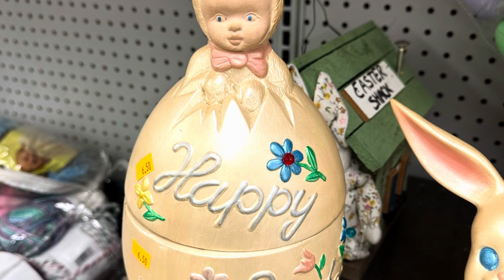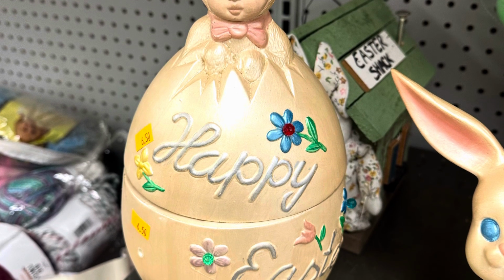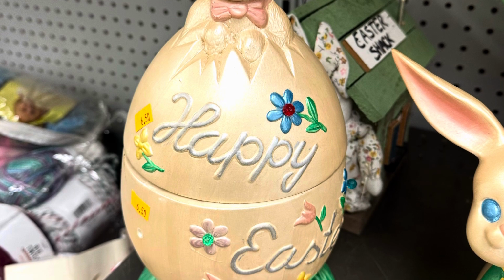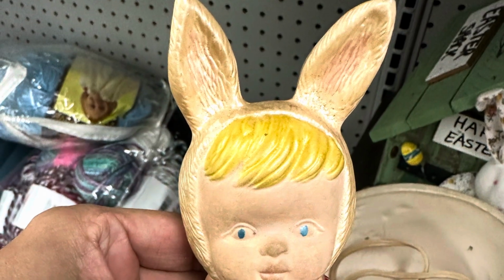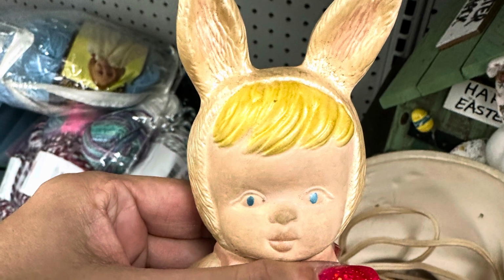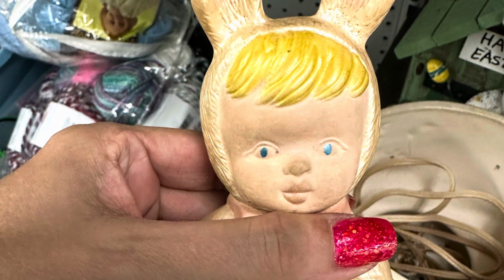But this thing is kind of cursed. I don't know why. And they made a mold of this, but it's kind of creepy. A baby's head in a bunny costume coming out of an egg, and it plugs in, and it lights up like the vintage Christmas trees. See how there's these little colored plastic pieces in there? So it's kind of like the vintage Christmas trees, and I loved that, but it was a little bit too cursed for me to take home. Check out that face.